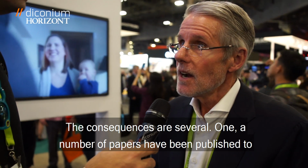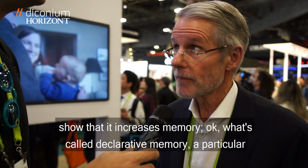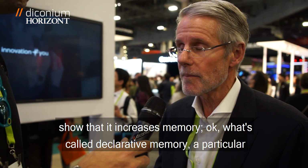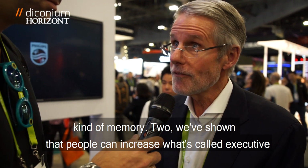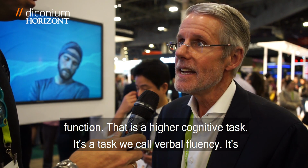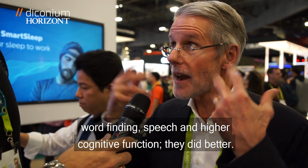The consequences are several. One, a number of papers have been published to show that it increases memory, what's called declarative memory, a particular kind of memory. Two, we've shown that people can increase what's called executive function. That is a higher cognitive task. It's a task we call verbal fluency. It's word finding and speech and higher cognitive function.